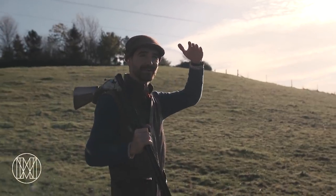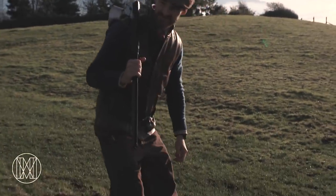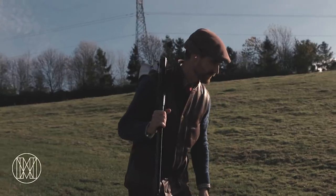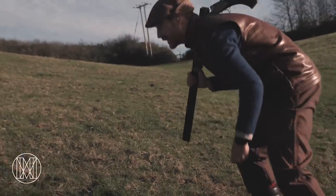So many birds coming over as well, and loads of really good pheasants. Had about 10 shots, 12 shots maybe, 3 or 4 birds down, so not too bad. We'll get these picked up.